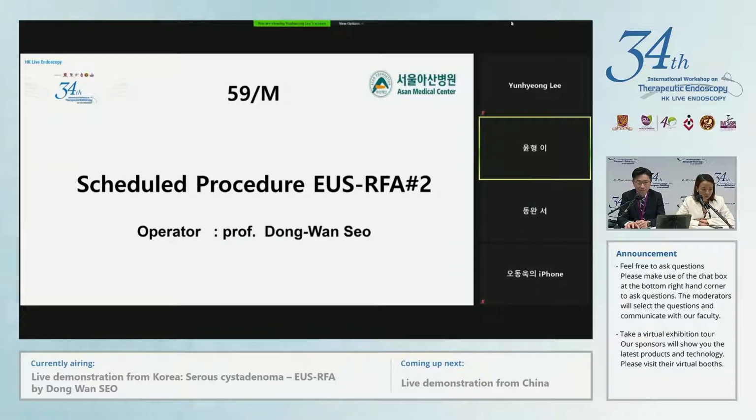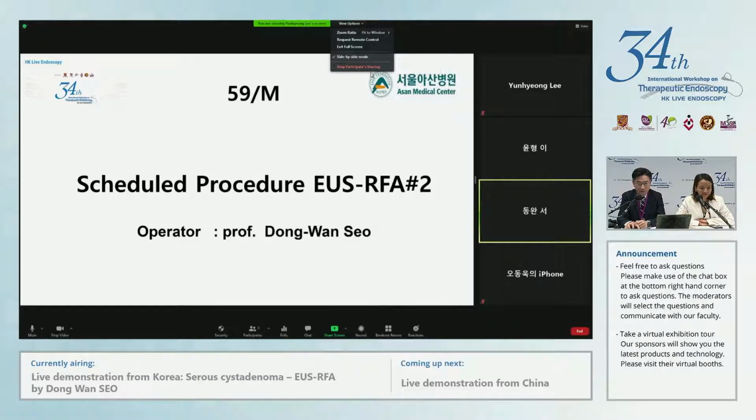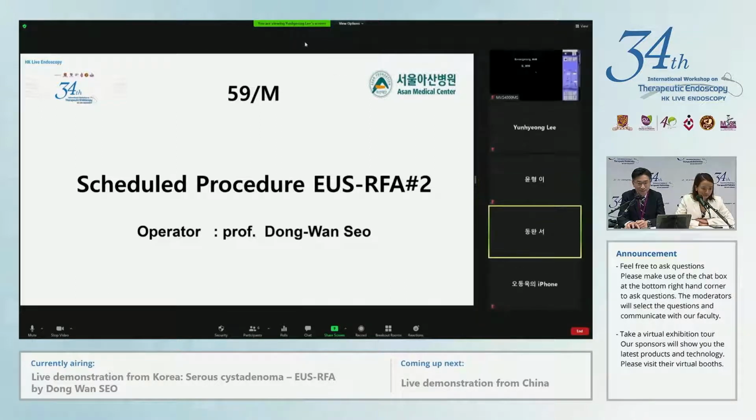Today, we will schedule the second EUS-RFA. Professor Dong Wan Seo will do the procedure. Thank you, Dr. Lee. This is the EUS image. Can you see the EUS image now? Not yet. We will share the EUS screen. Today, we are going to do the EUS-guided RFA for serous cystic neoplasm.